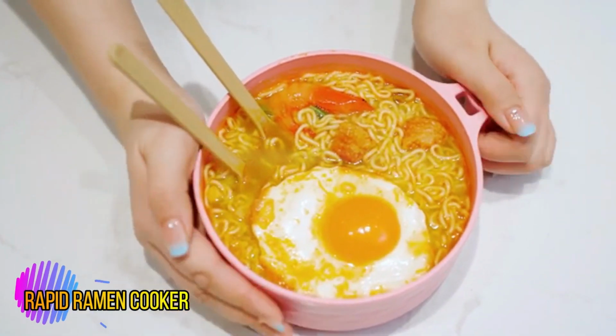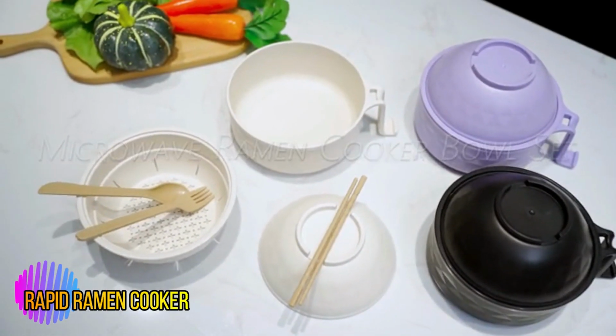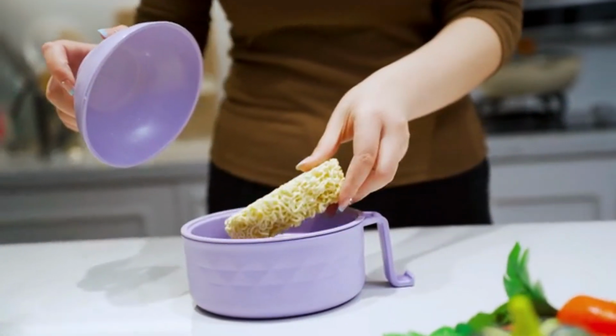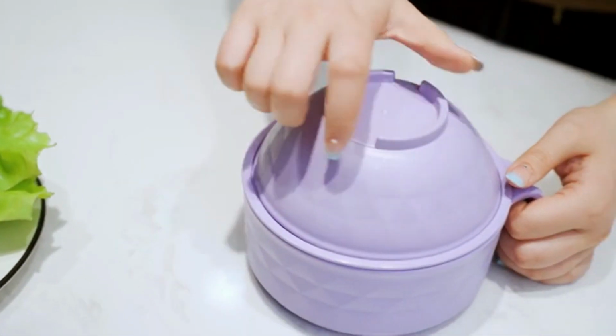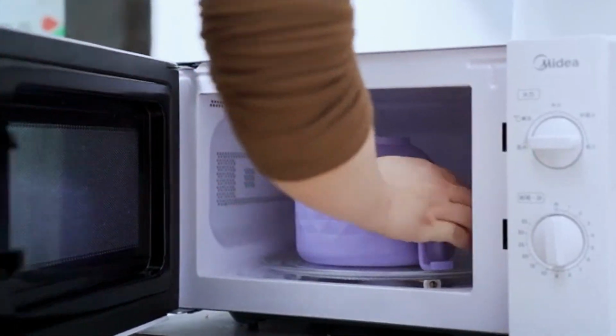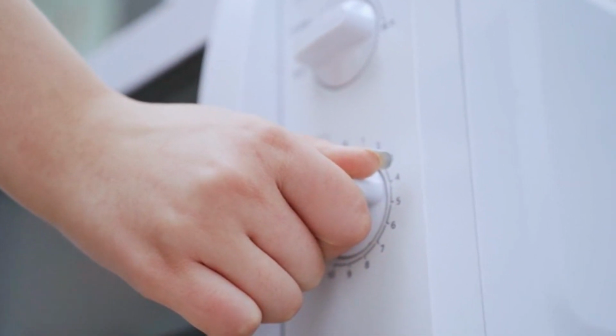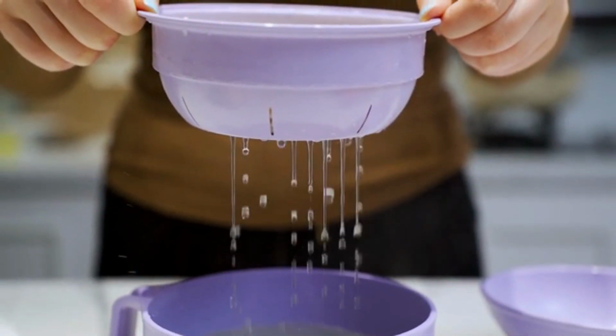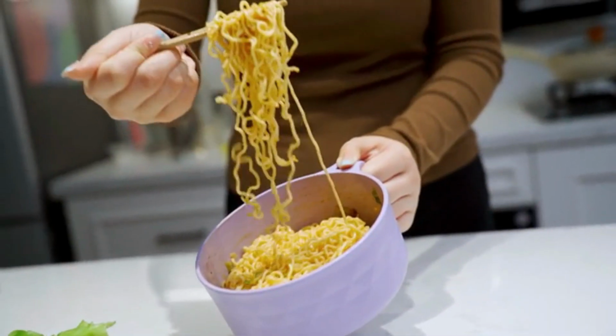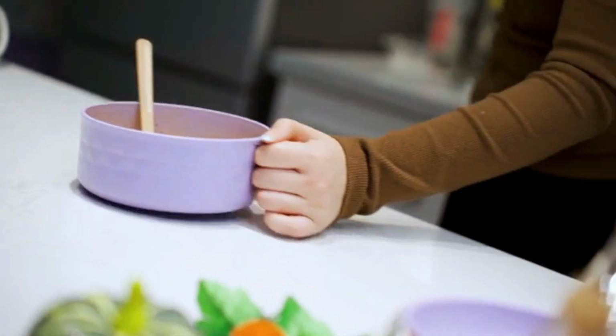Rapid Ramen Cooker, one tool to rule them all. You won't need stoves or boilers anymore. Our microwavable cookware is the only thing you'll need to whip up a bowl of your favorite ramen. Less stress, right? Easy peasy cooking. Enjoy hassle-free cooking with our microwavable bowl. Just put your instant ramen in the container and let the microwave do all the work.